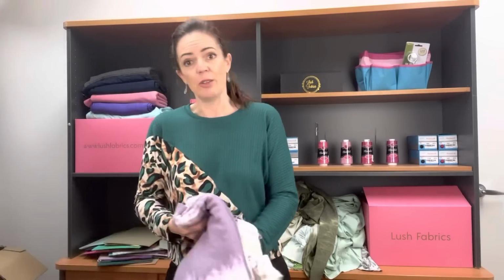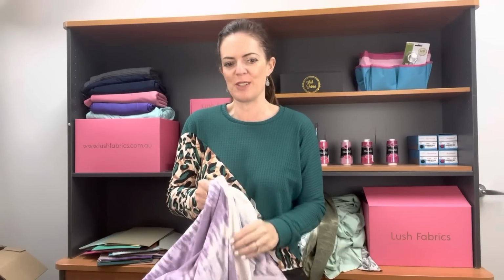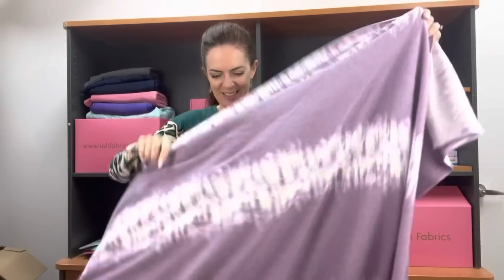All right, now a faux alpaca, and same story goes with this one. My supplier called it alpaca, but the composition, again, it's basically the same, it is exactly the same composition as that faux cashmere. So 69% poly, 28% rayon, 3% spandex. Told me it's not real alpaca. So faux alpaca it is.